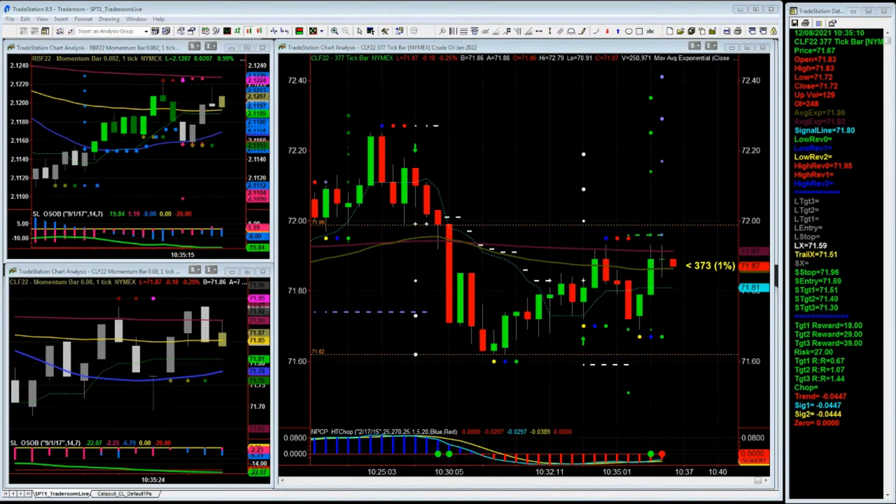It's got to work through this overhead resistance right in this area. You could see it very clear, not only by the lines, but by the price bars themselves. Will it get through it or not? I don't know. Hopefully.